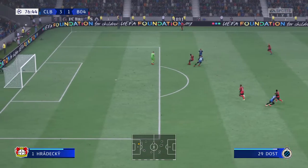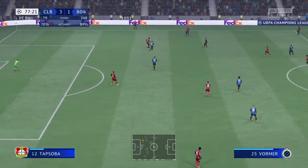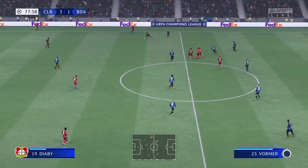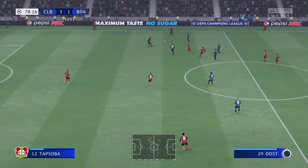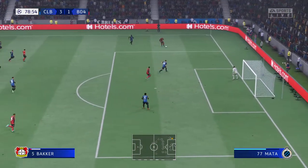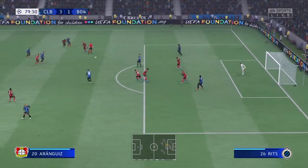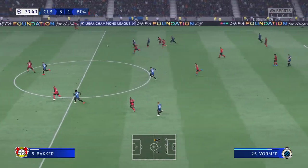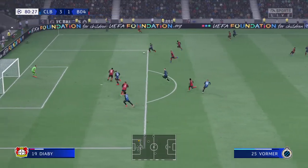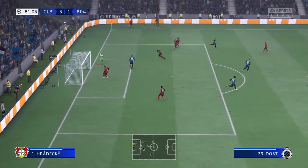Well, that'll end up being the keeper's ball. Mitchell Backer. Tapsoba. It's with Mitchell Backer. And space for the cross. And still dangerous. Well, they can keep possession now. This might be the perfect counter-attacking opportunity. Can they keep it going? Dost. Well, the keeper had plenty to think about with bodies around him.